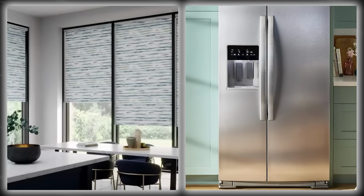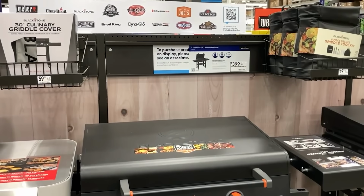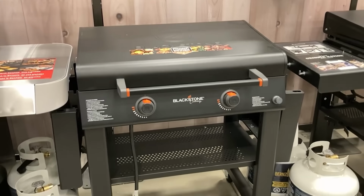He purchased blinds and a refrigerator believing they were discounted, only to later notice that the same prices kept appearing again and again. The sale didn't end. The deal didn't disappear. The price simply stayed the same while continuing to be framed as a markdown.